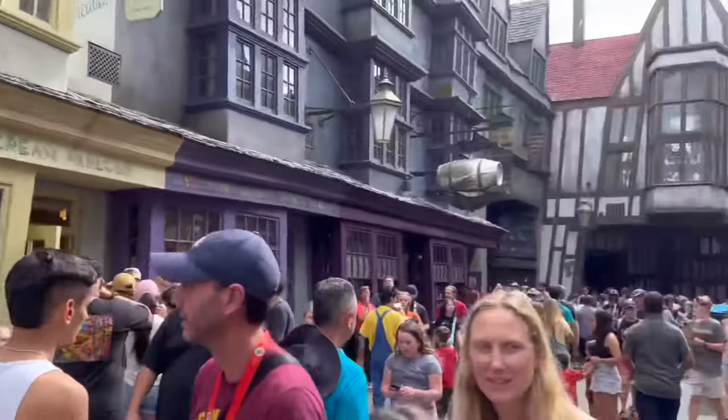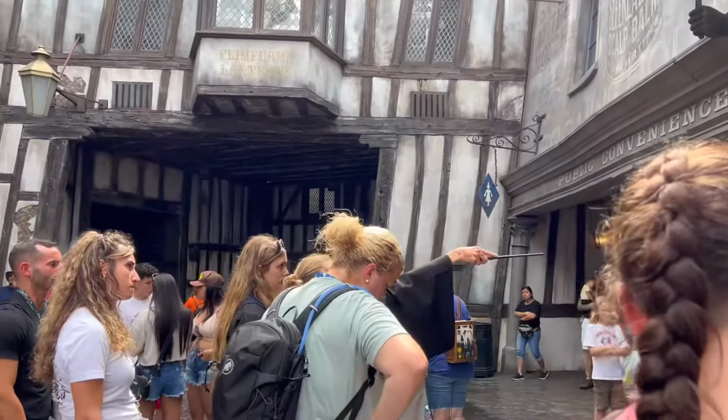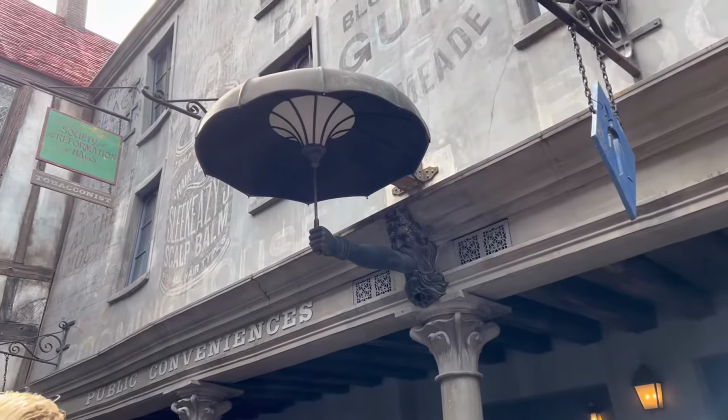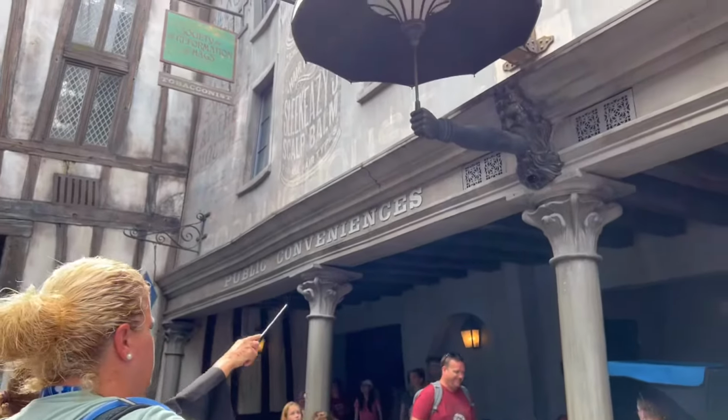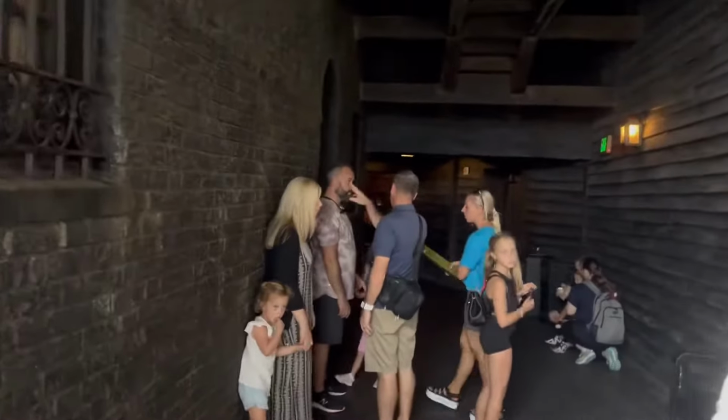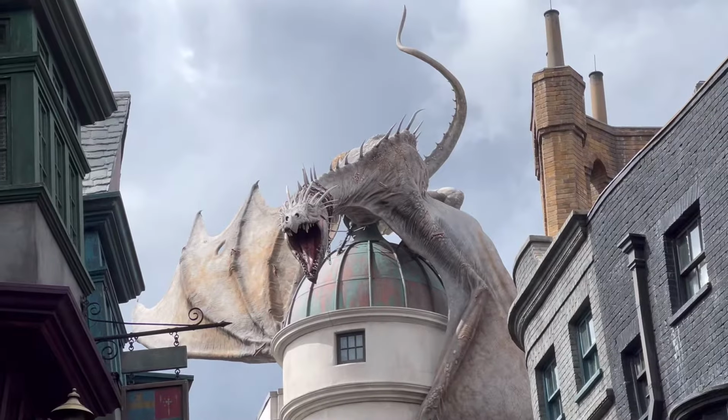This is insane. I guess this does water. I think she needs to work on her spells. This way to Knockturn Alley, whatever that is. Here. Found a place where it's dark and I can have a seat. This is Knockturn Alley. There's a bunch of stuff that's interactive with your wands.